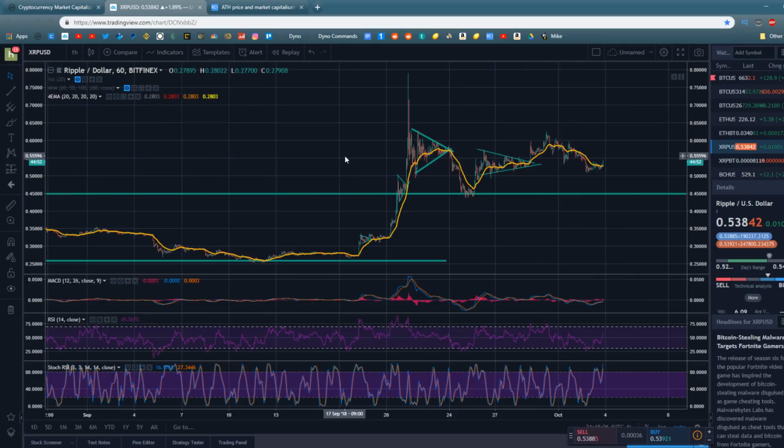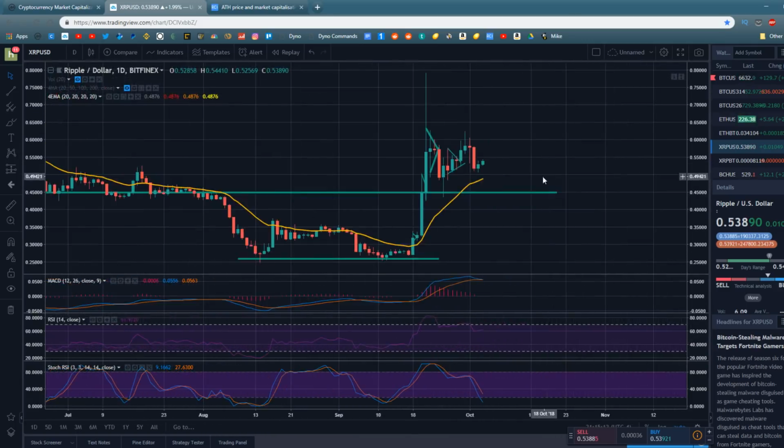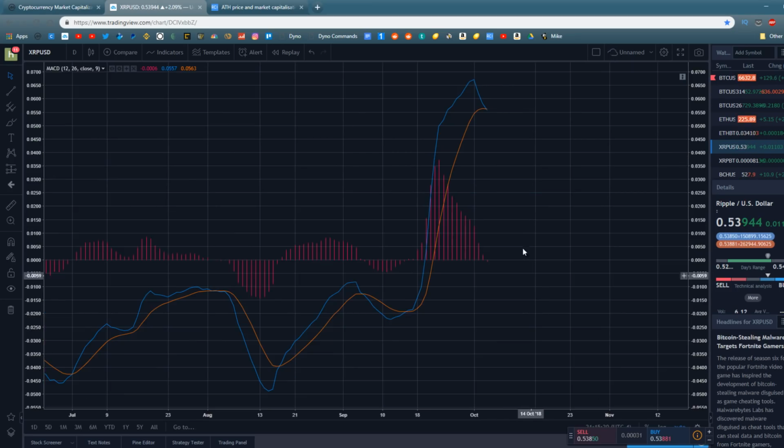Ever since around mid-September, it has been having a very, very healthy rally and has been doing very well for itself. But one thing I want to bring to your attention is that XRP has done very well over the last 2 or 3 weeks, but really hasn't had a major correction to compensate for that. I do believe the bear market that we're in is coming to a close, but you also have to realize we're still in a bear market. We do need to see some kind of correction here.